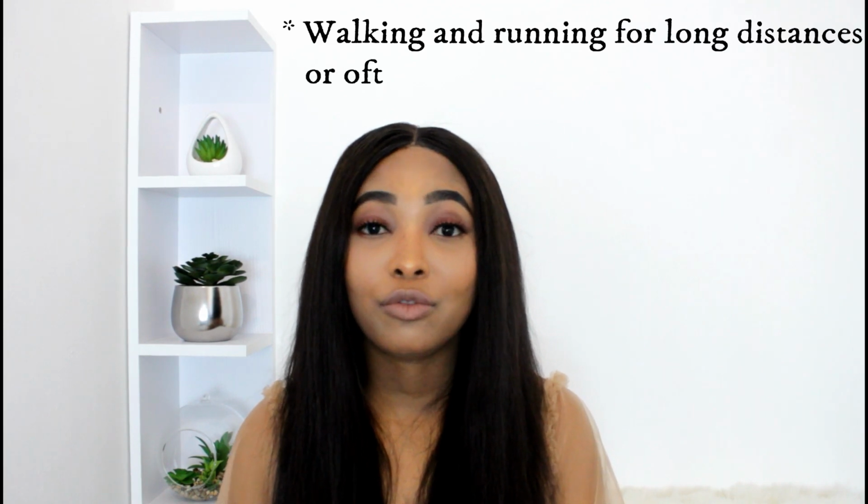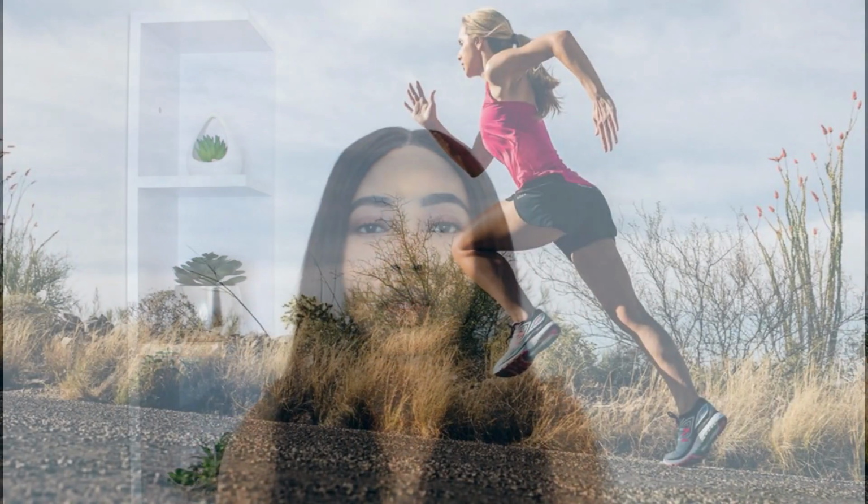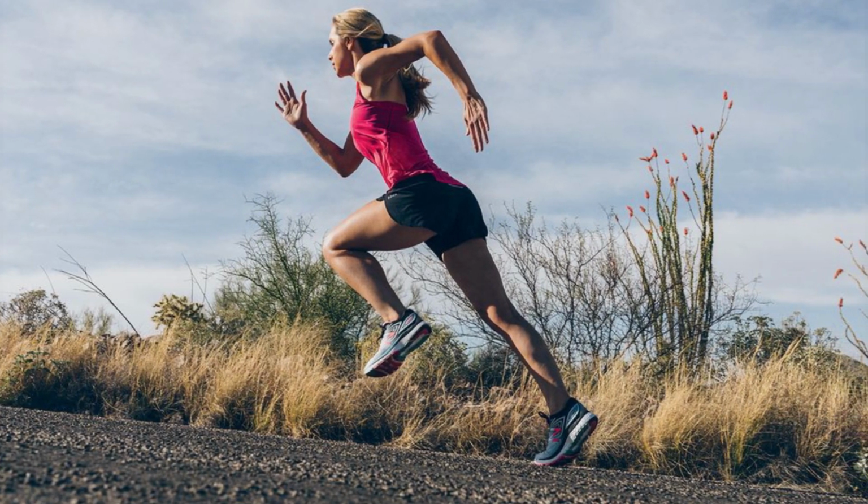Walking and running for very long distances, or walking and running often, is also seen as a contributor to building calluses on your feet. Both actions are very important for your body, to build up your body, and I do understand it's unavoidable. It's very important to do these, but you want to make sure you're wearing really high quality shoes which have memory foam on the inside that will help to reduce the friction when you're walking, and that way in the long run it won't build up calluses on your feet.